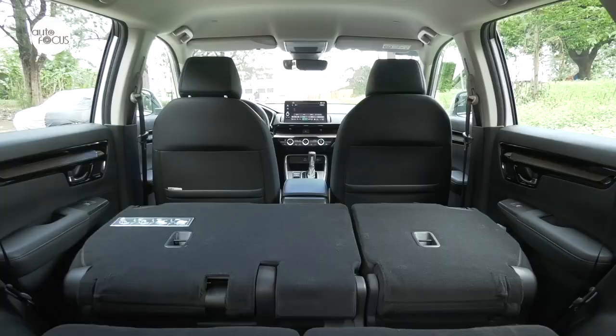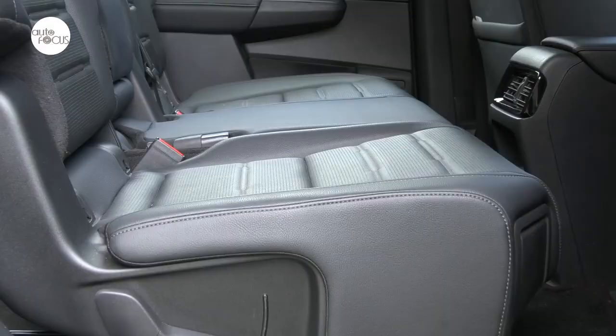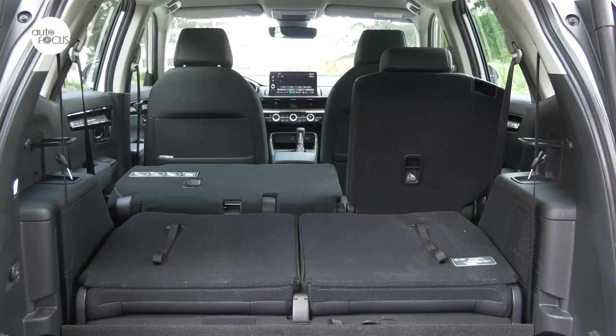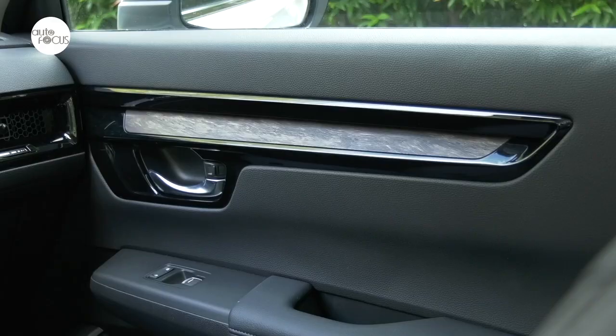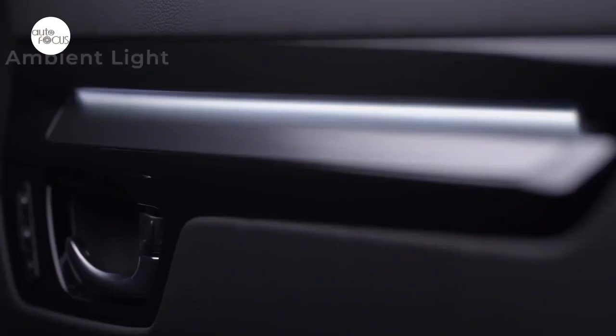The second row seat for 3 splits and reclines 60-40 and comes with a one-action sliding seat to help with ingress and egress into the third row seat for 2 that splits and reclines 50-50. The VX Turbo cabin features wood accents that soften the piano black finish. The RS e:HEV features brushed metal accents.